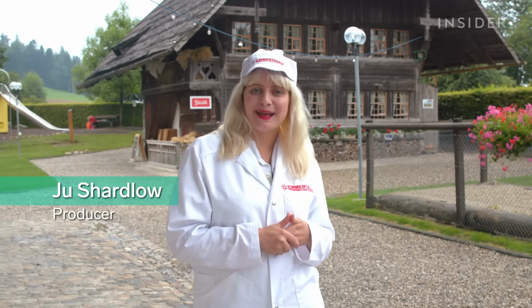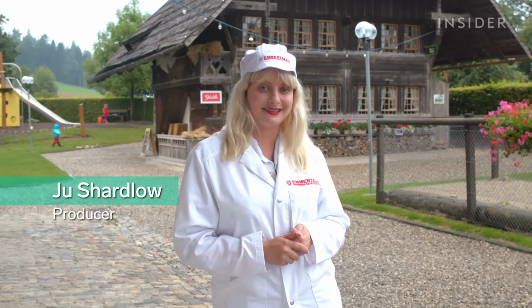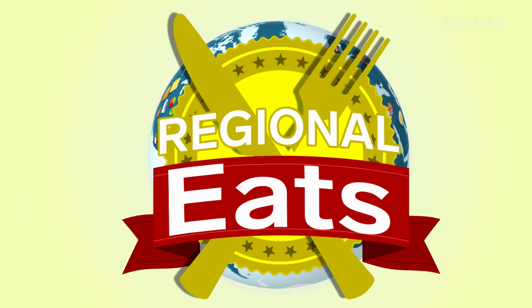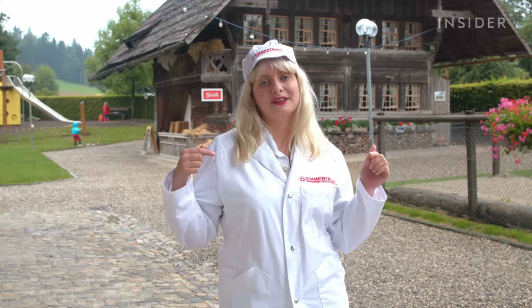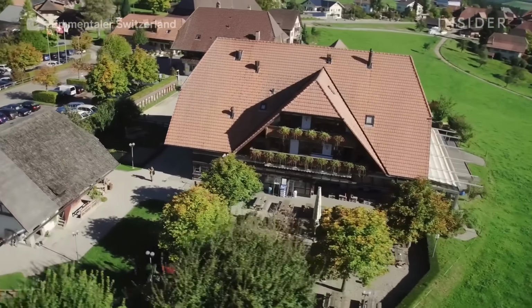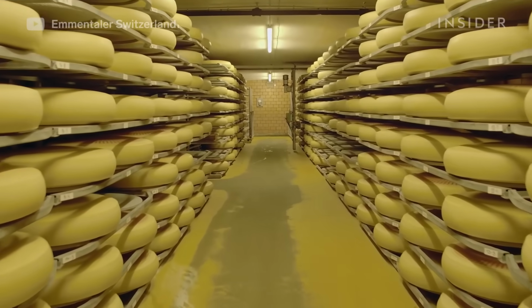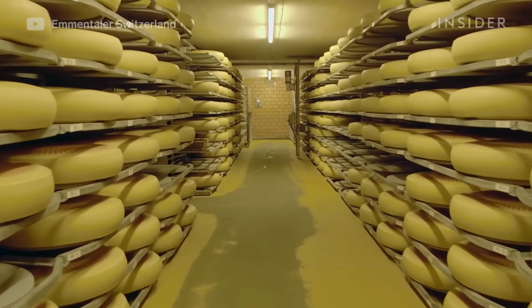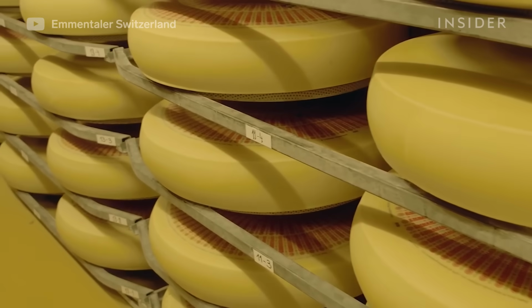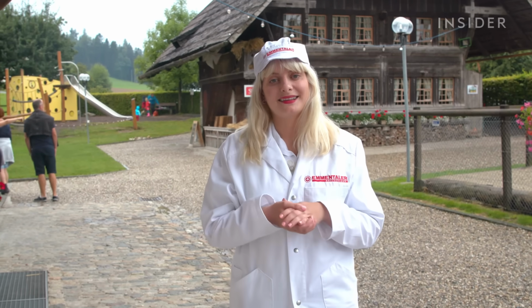My name's Ju, and today I'm at the Emmentaler Schaukäserei to show you how traditional Emmentaler cheese is made. Now I'm actually in the village of Affoltern in Emmental, which is in a region just east of Bern. 80% of all Emmentaler production comes from this region, with 150 producers. And its name comes from here. There's the nearby river Emme and Tal, meaning valley in German.